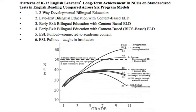Hello everybody. In this video we are going to continue to discuss the results of Collier and Thomas, and then we'll also be looking at what the two-way developmental bilingual programs are all about and also newcomer programs. So this graph should look familiar to you. In class we discussed how the two-way developmental bilingual programs produce the best results for our English learners.